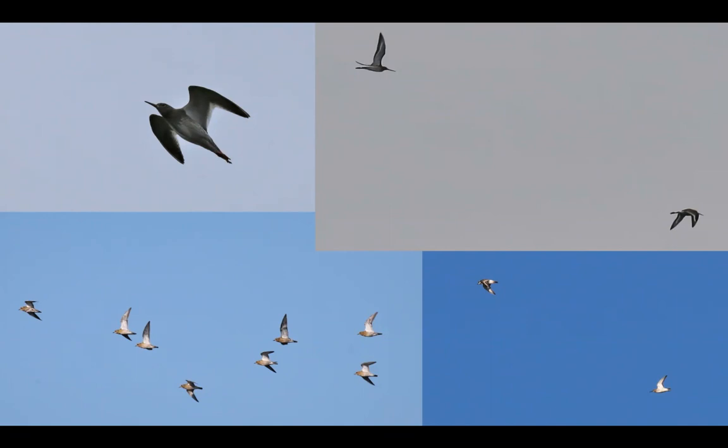Now, obviously, for these sort of more common species, it's not the end of the world if you did miss a redshank or you missed a black-tailed godwit. However, some of the rarer species, you know, you need to be very careful. So here are some of the nicer waders that went over. So greenshank, like I said, 2 landed on the pond whilst the curlew sandpiper was there.